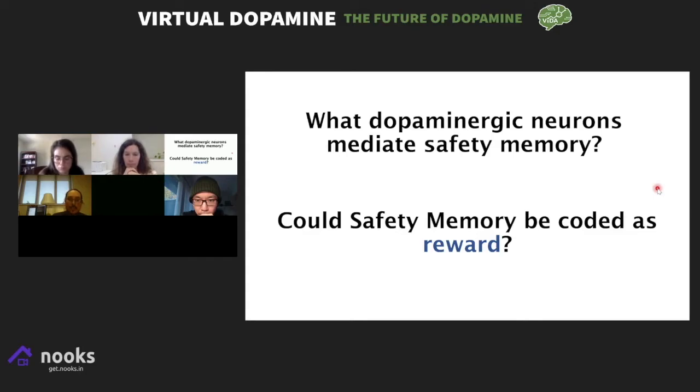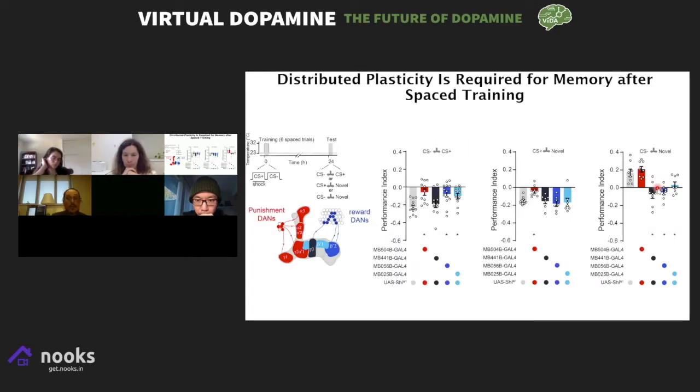So we wondered what dopaminergic neurons could mediate this safety memory, given that the safety memory can be coded as a reward. Taking advantage of the precise nature of these genetic tools developed by Aso and collaborators, we can target a very specific population of dopaminergic neurons. Using a thermogenetic tool called Shibire, when the temperature is raised above 29 degrees, we block the synaptic release of the neurons, and thus block their activity.